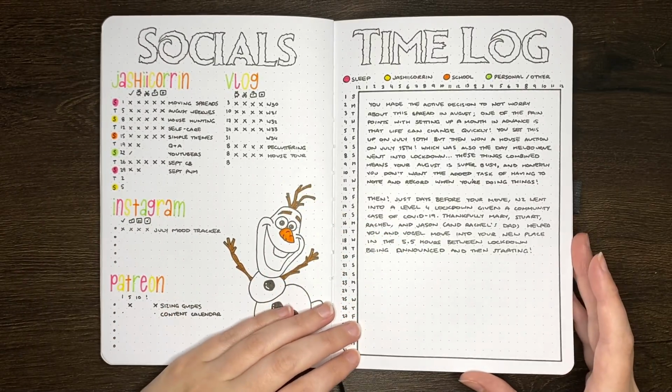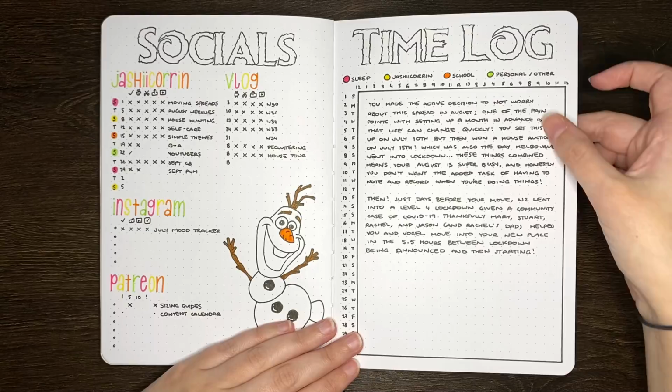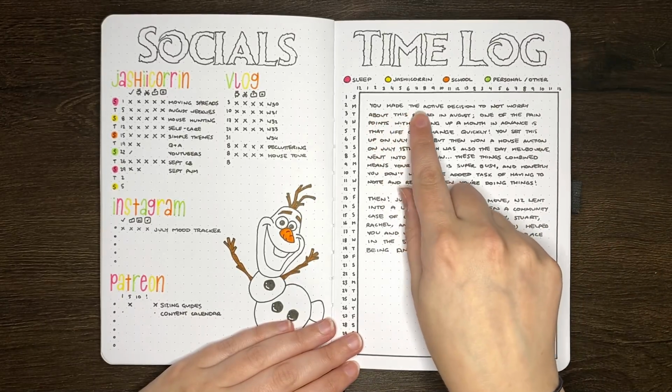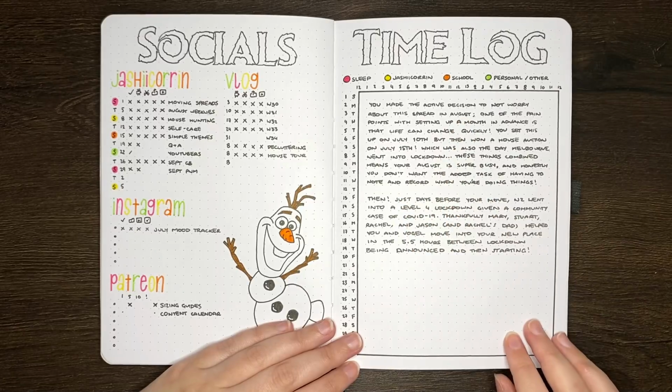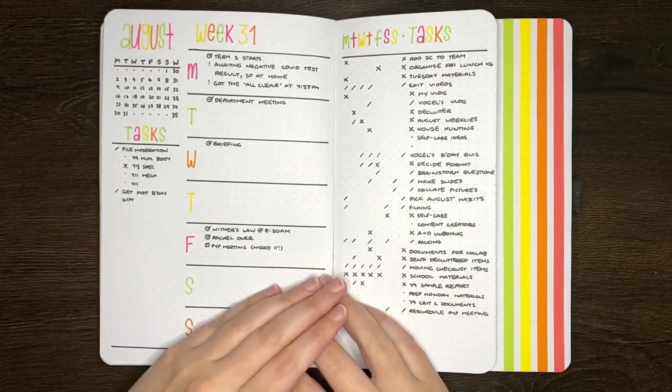And then we have the time log, where I just chose not to use this. I actually wrote myself a little blurb about why I do not have this filled in. So you made the active decision to not worry about this spread in August. And after this, we're into the weeklies.